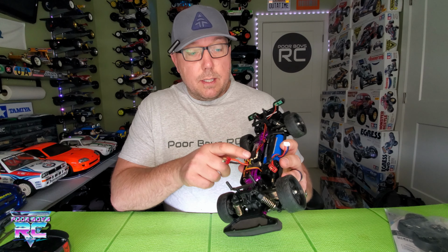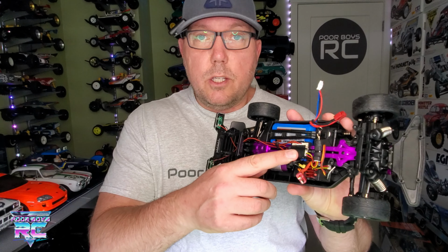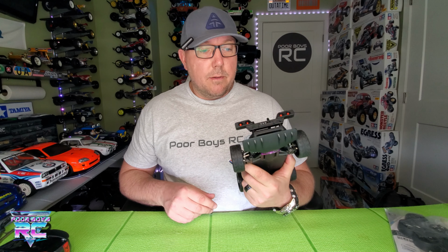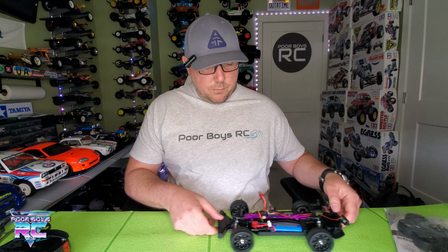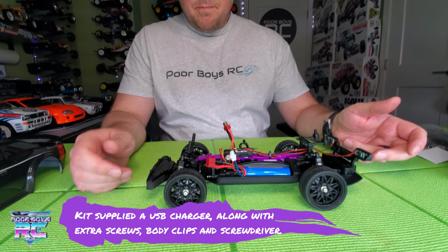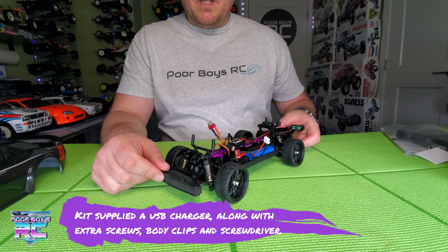Right up top here, you can see the kit does come with a multi-function light unit. We're going to look into that in a little bit. Kit also did come equipped with a 1500 milliamp 2S LiPo battery. We've got some lighting for the rear, full-time four-wheel drive. Suspension is a little bit bouncy, but oil fill shocks can be uprated down the line.